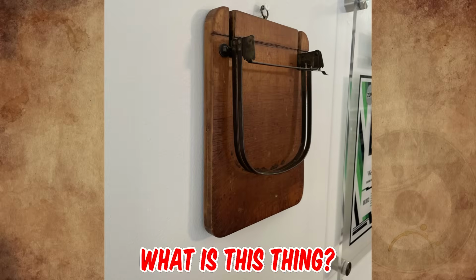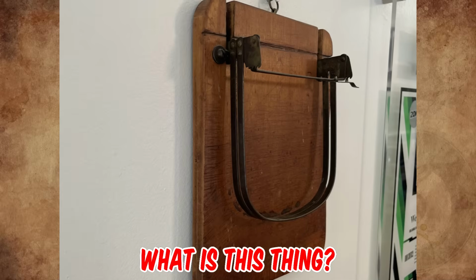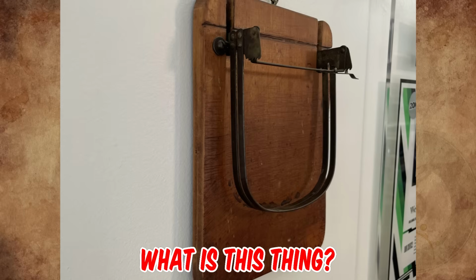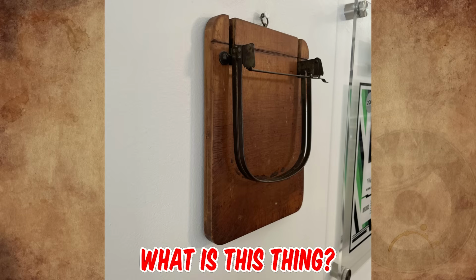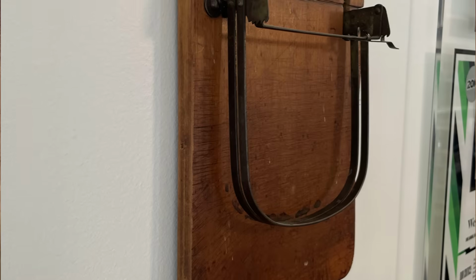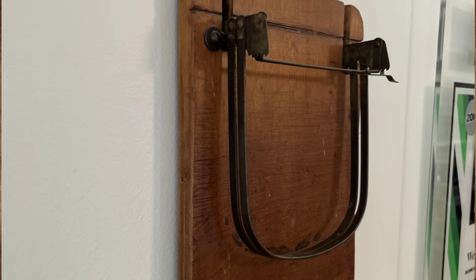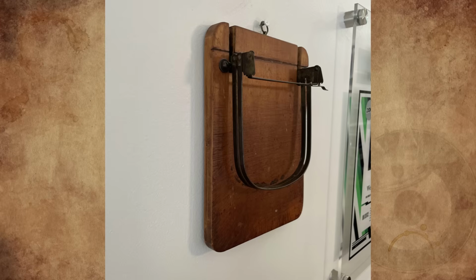What is this wooden and metal contraption hanging on the wall of a coffee shop? The employees did not know what it was either. At first, we thought this was a mousetrap, but it seems too big for that purpose. It measures approximately 11.5 inches tall and 10 inches wide, with no maker's mark of any kind around it. Someone suggested it has something to do with coffee bean bags. We tried Google searches and Google Lens and came up empty. Any ideas? Please let us know down in the comments.